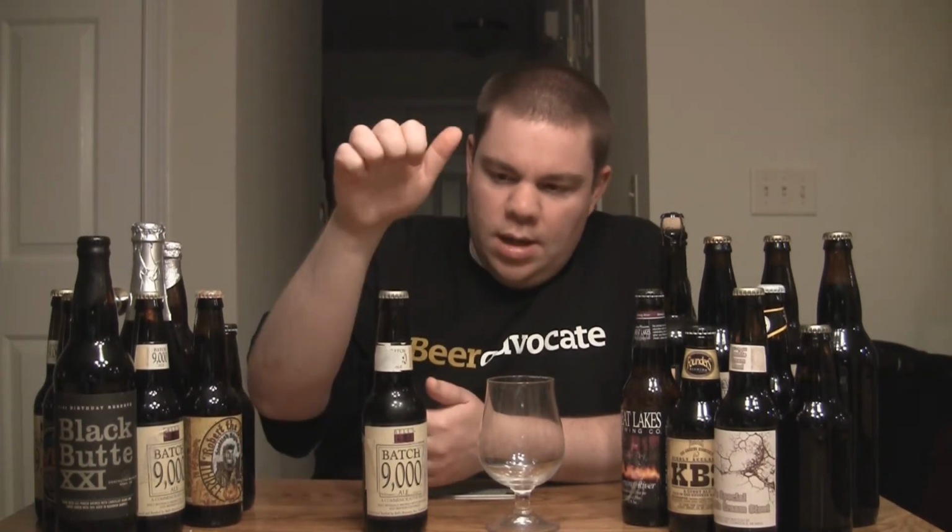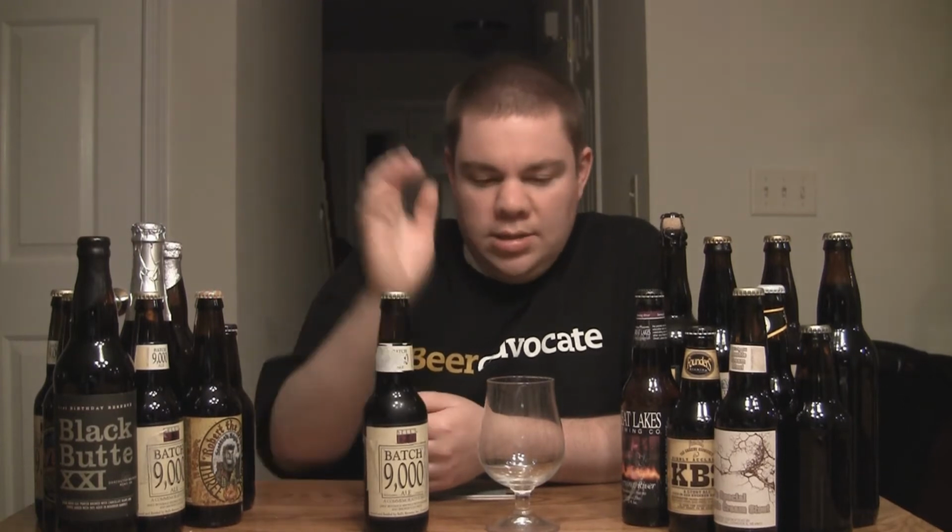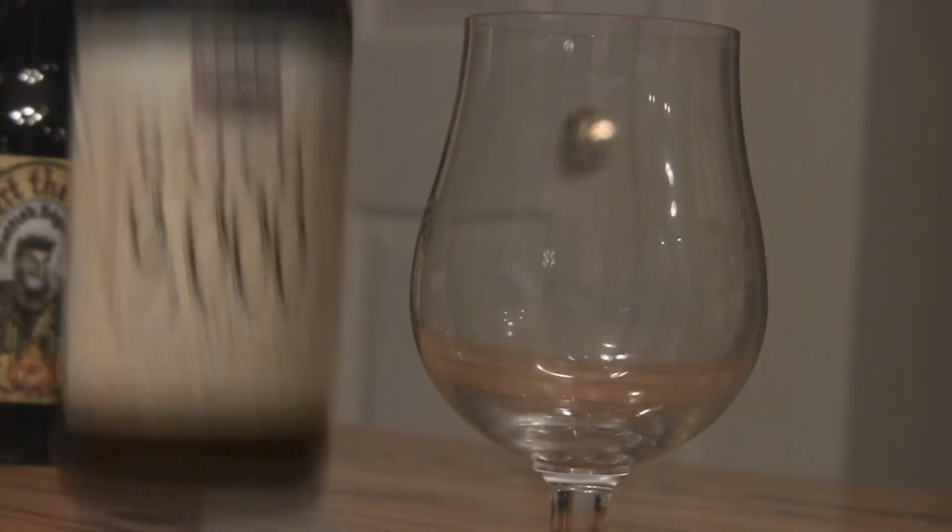So with that said, again, this is Bell's Batch 9000. 11% alcohol, American strong ale. Let's get into a cup, see how it smells, see how it tastes, and I'll let you know how it is.